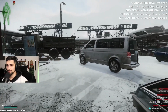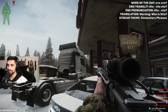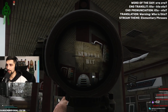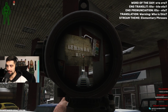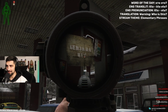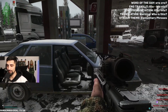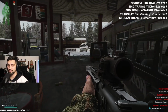So here we're at the gas station, and there's a couple of pretty interesting signs. This is new gas. I want to go over some of these signs for everybody. Here we go. We have B, Ye, N, Z, I, N, A, Niet. No gasoline. Benzina, Niet. And that's in the genitive case. If we want to go over some case systems, please let me know. We'll go over that in another video separate to this one.